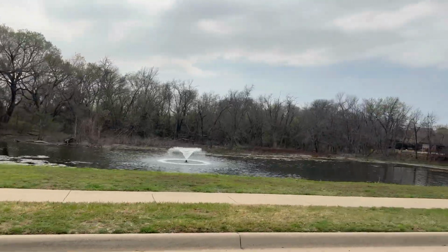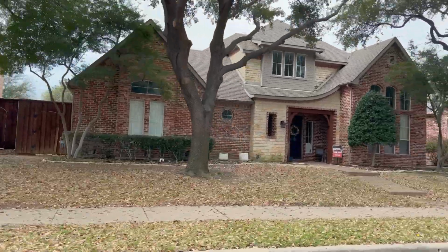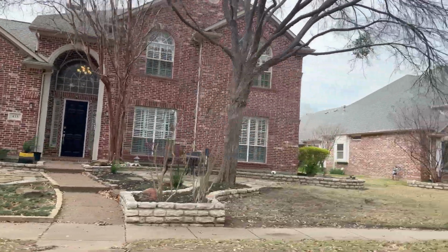So now we're in the Estates at Copperstone, and it's beautiful. I'm gonna show you the pond back here and the fountain. Makes for great background noise. There are about 130 homes in this subdivision, all built between about 1996 and 1999. So you're probably gonna find some that might need to be updated and you can get a better deal on, and then add your own design touch to it.